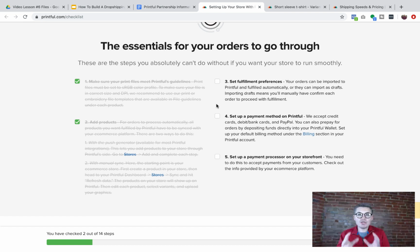If you just want to set your online store on autopilot like it's already set, what you'll do is just go as is, and Printful will receive your orders, and you won't have to manually approve each and every order before Printful actually fulfills it. It'll just get the order and then they'll fulfill it.